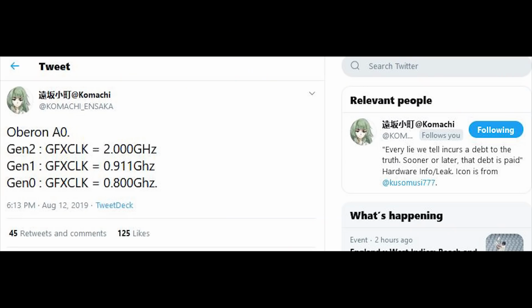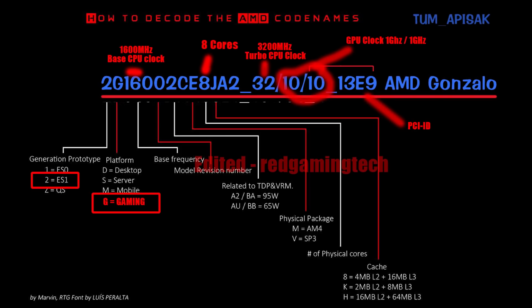Next was Oberon, again, another revision of the GPU. This was hinted at in GitHub and also by several folks such as Komachi and also Rogame. The PS5 APU, or more accurately, the GPU section, was starting to come together, and by the time the third major revision of the GPU architecture came out, it was more in the shape of the development kits you're starting to see spring up online.